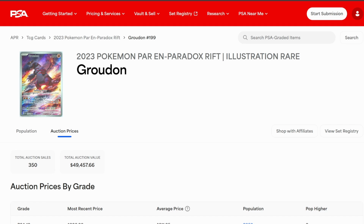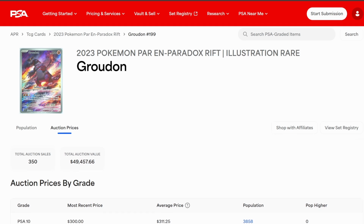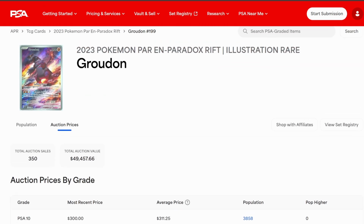Even TAG, I've seen get mistakes. People have sent in, regraded with TAG, and gotten different scores. I haven't tried Beckett. I might try Beckett for the pristines. But anyway, I think Groudon is a good chase for Paradox Rift. That's why I actually believe in the set as a whole.